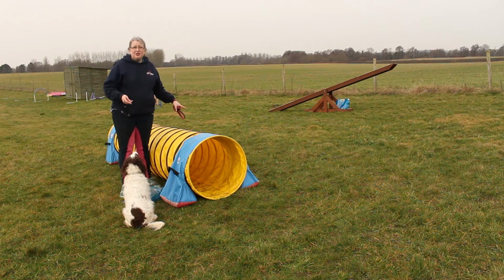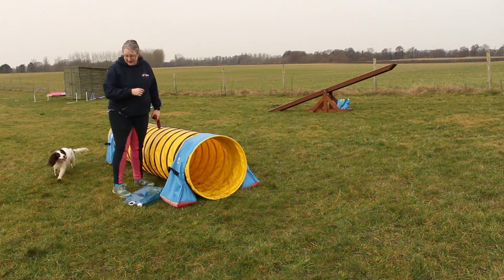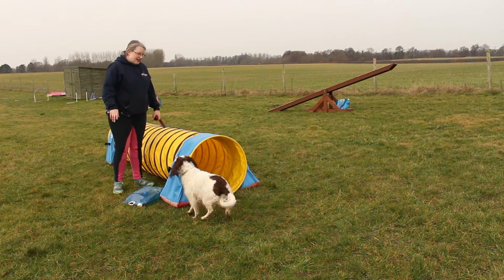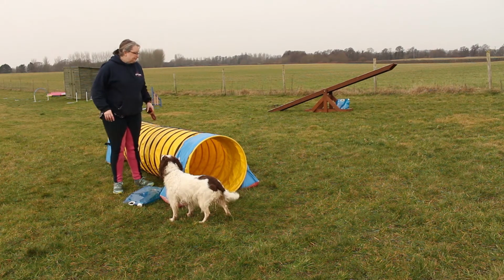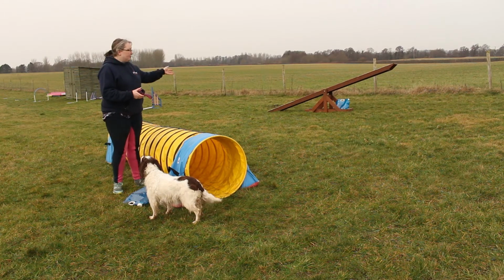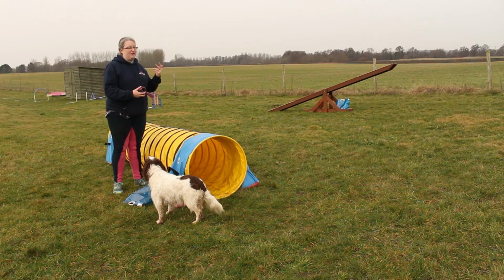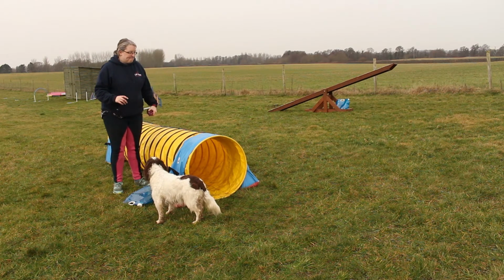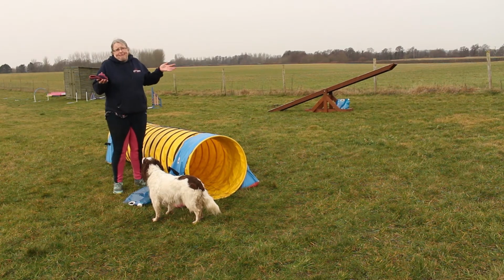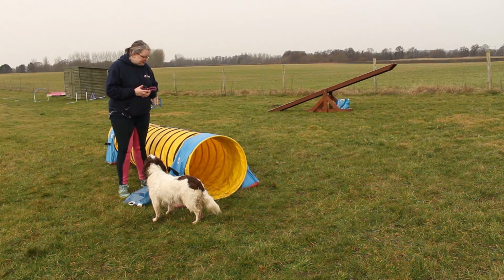That's considered a refusal as well, because you're just going to go in the tunnel, aren't you? Every time I point that way, they jump over it again. Can you come out? Refusal, because even if they were going past it, you're not supposed to do that. You're not supposed to take obstacles, even if you're hurdling them by accident. So that would be a refusal. Could be elimination. Again, it can be a bit of a grey area depending on where the judge is and what they decide.